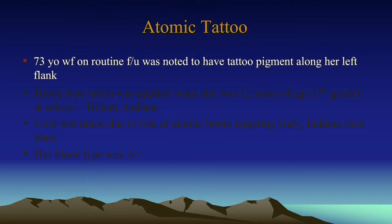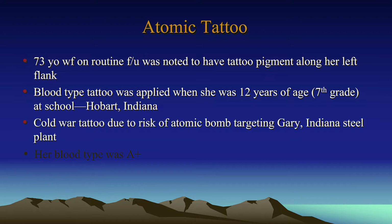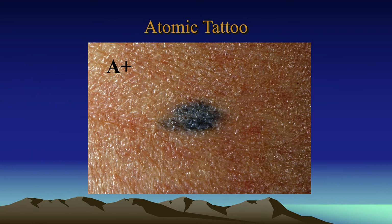The case I'm going to review is a 73-year-old white female who, on routine follow-up, was noted to have tattoo pigment along her left flank. Blood type tattoo was applied when she was around the age of 12 in 7th grade at Hobart, Indiana. And she was told that this was a Cold War tattoo due to the risk of atomic bomb targeting of Gary, Indiana's steel industry. Her blood type was A positive. And here is a photograph of her A positive tattoo.